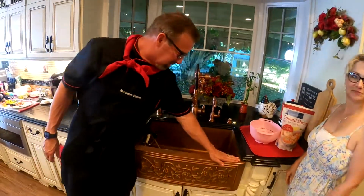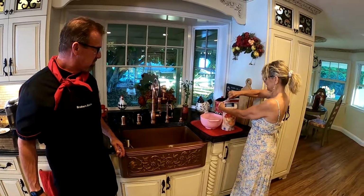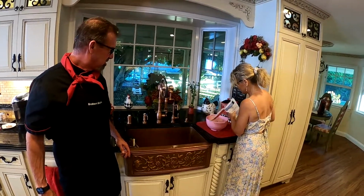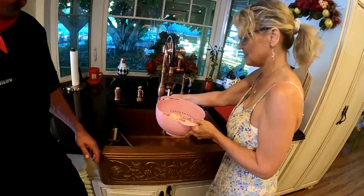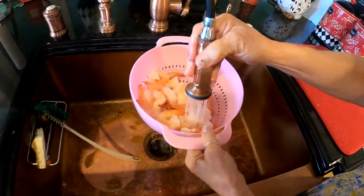Wow. Okay, so now we got the shrimp. So walk us through how you're going to instantly thaw the shrimp. Instantly thaw the shrimp by putting it in a colander, half at a time, and you just put cold water. Cold water, not hot, because if you put hot water on it, it's going to get all mushy and cooked.